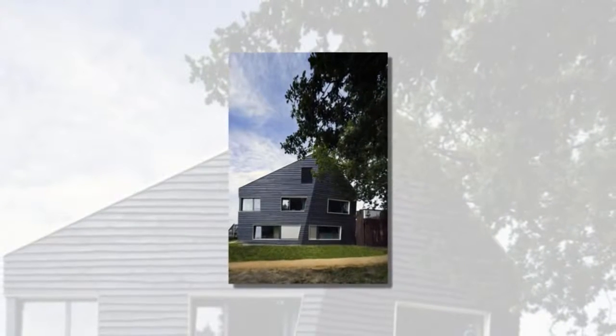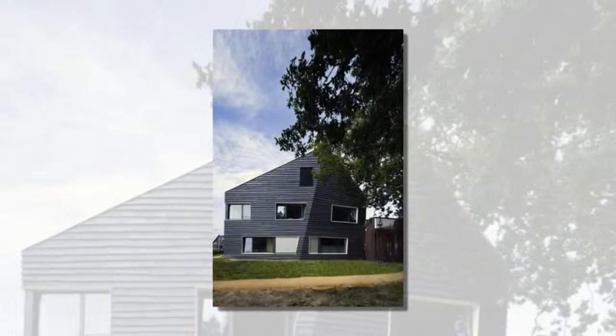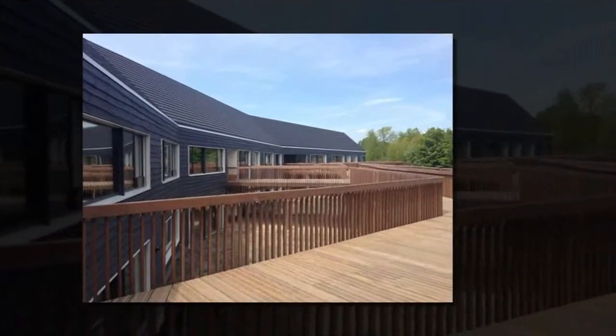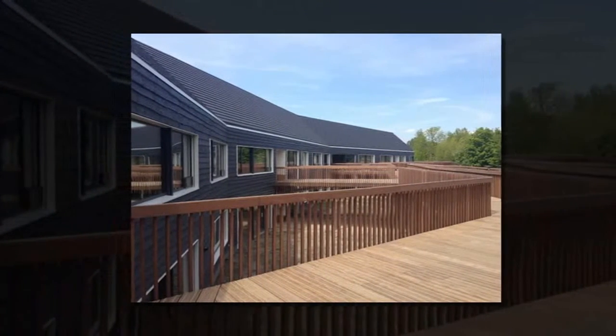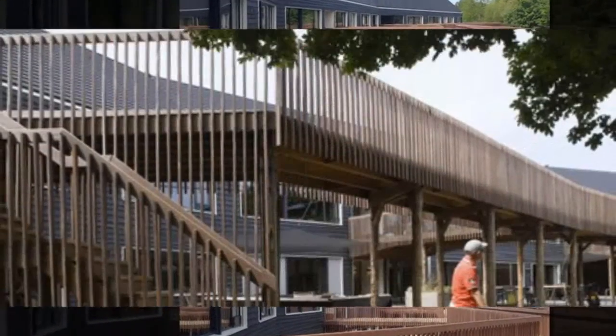This two-story, 110-meter-long residential center for people with mental disabilities has been designed in close conjunction with an existing tree structure. The resulting zigzag shape visually divides the building in smaller, human-scale areas, thus avoiding the perception of an institution.